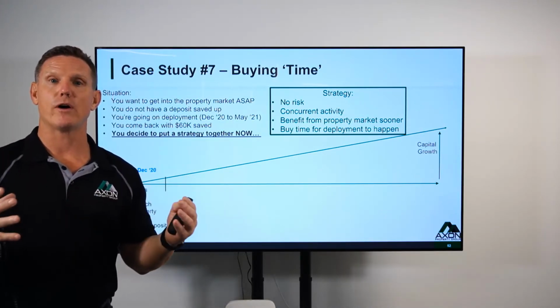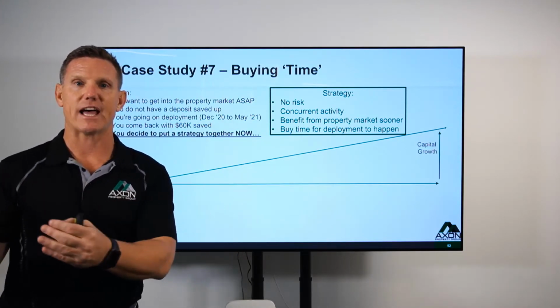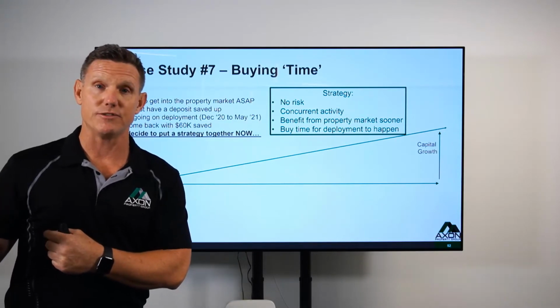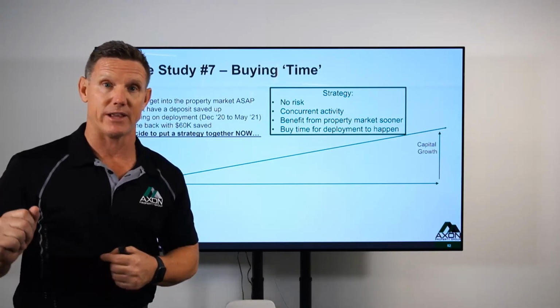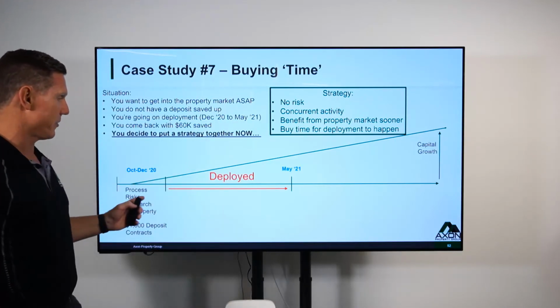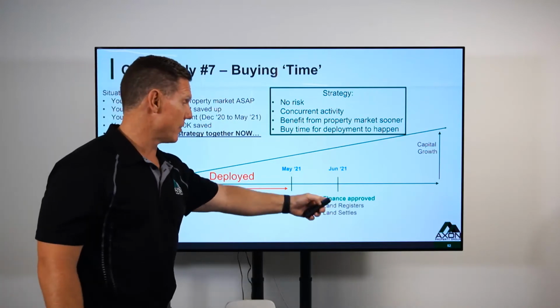Say you buy in stage 7 for $200,000 for your block of land, and then stage 8 gets sold for $210,000 for the same size block of land. You've just made $10,000 in equity right there and then. So it's a big game changer when you go through the same sort of program. You go away and do your deployment, you come back with your money, you get your finance approved, settle on the block of land.